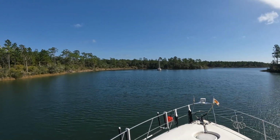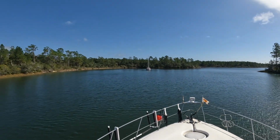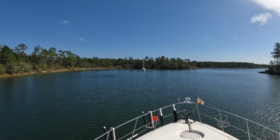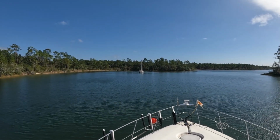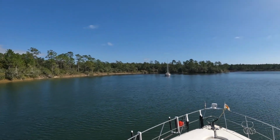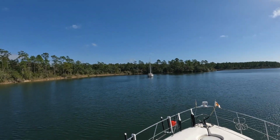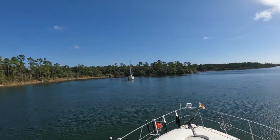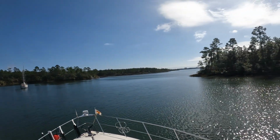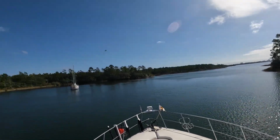Not sure if we'll see any dolphins on the way out, but sometimes they are heading out to the big bay now. So we will look for them, and if we can, we'll catch them on the GoPro. And over here you can see we're going to head back out into the main channel.